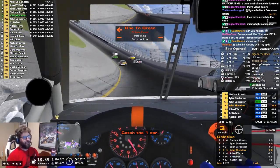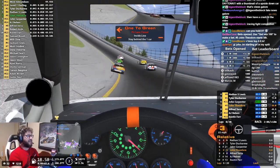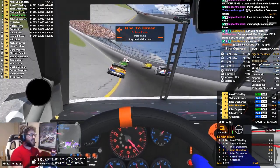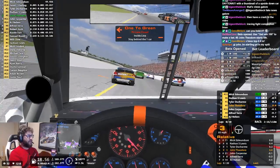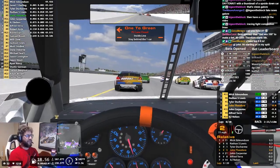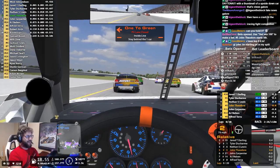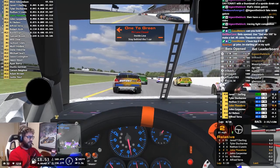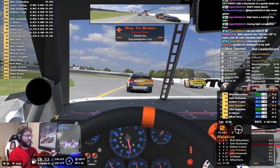I am starting fifth in the number 5 Ford Quality Care Ford Credit reverse paint scheme. Dale Jarrett throwback here. 20 laps at Daytona, no cautions. Trying to get a win, trying to get more points, just keep some good times rolling here. It's the old bumpy Daytona, my favorite Daytona, my favorite plate track to run. I love running these cars at it. The racing is crazy, it's bouncy, it's fun.